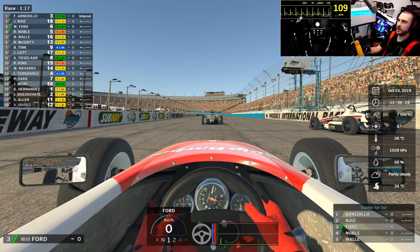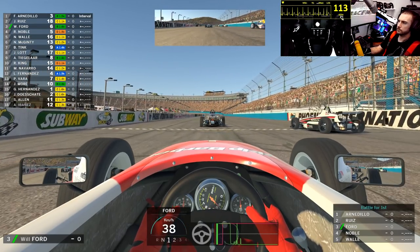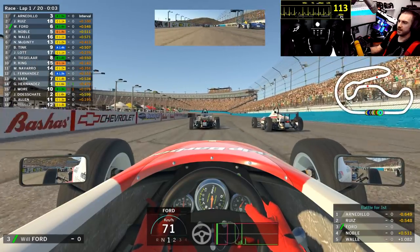All right, here we go. 20 laps. All right, are you ready? Watch for the lights. Floor it, green, green, green. Oh, he didn't get a very good start.